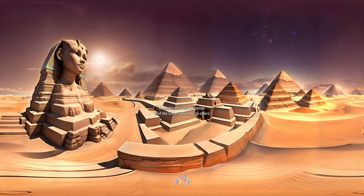In addition to the pyramids and the Great Sphinx, Giza offers visitors a wealth of historical and cultural attractions. The Giza Plateau is home to numerous smaller pyramids, temples, and tombs, providing further insight into the funerary practices and beliefs of ancient Egypt. Among these is the Pyramid of Khafre, which is slightly smaller but equally impressive as the Great Pyramid, and the Pyramid of Menkaure, named after Khufu's successors. Surrounding these pyramids are vast necropolises filled with mastaba tombs, reflecting the diverse social strata of ancient Egyptian society.